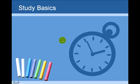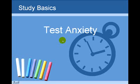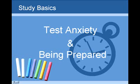So before we move on here, I want to talk about test anxiety for a little bit. For those who have test anxiety, so that test is coming up and you feel anxious, you feel fearful that you might not do as good a job as you think you can on the test. Well, there's a way to combat test anxiety. The direct way to do that is being well prepared.